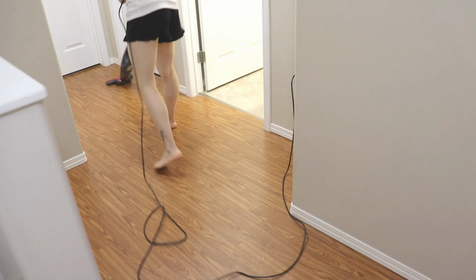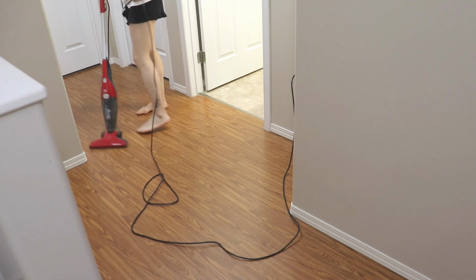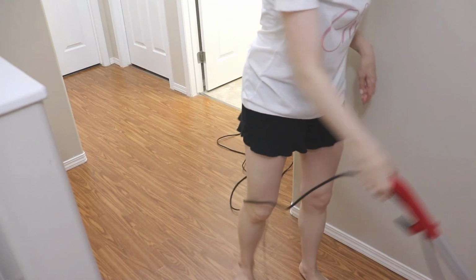And if you guys are looking for a really good affordable vacuum that does the trick and isn't too expensive, I really recommend this one. I'll see if I can find a link. I just got this one from Walmart. It's nothing fancy. It was less than $100, and it does my whole house head to toe and does a really good job. I don't feel the need to spend hundreds and hundreds on a vacuum because I don't have a lot of carpet in my house.